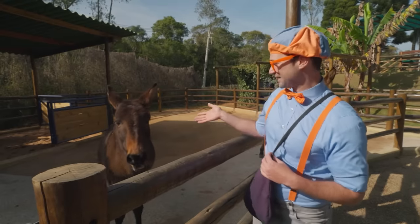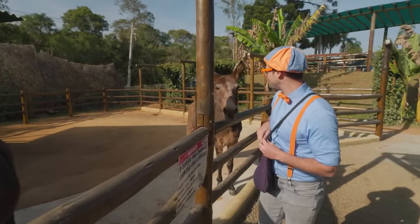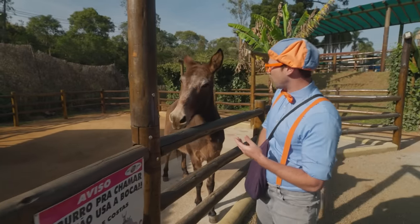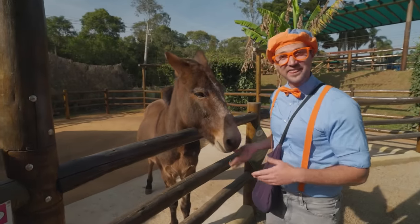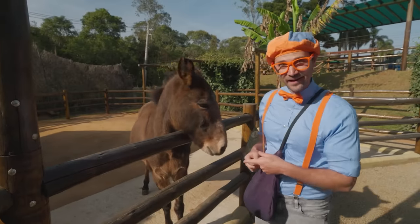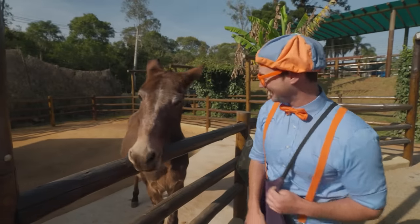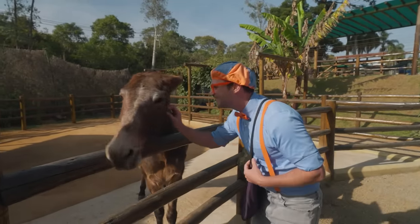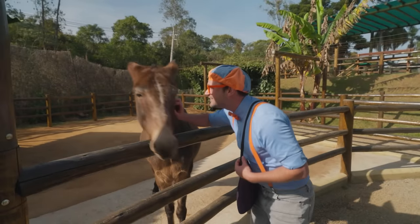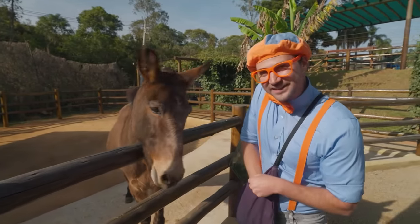Oh, and this one's the color brown. And this one is also the color brown. Hey, ooh, you have some white on your face. And I actually heard this donkey's name is Juka. You know my good friend Juka? Whoa, you two have the same name. Ooh, Juka, you love pets, don't you? You do, do you? And you also love food.